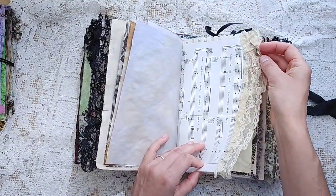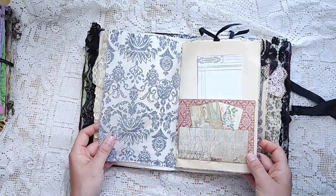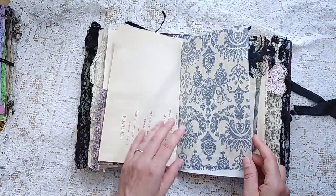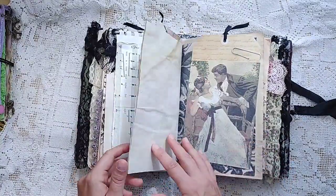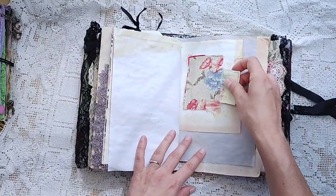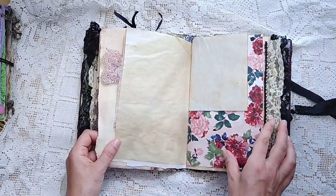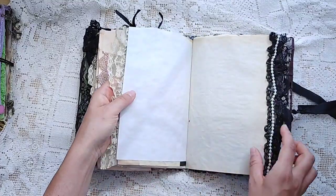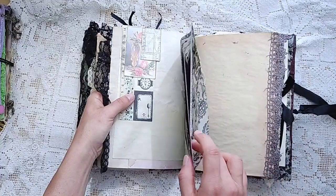She adds little pieces of junk jewelry and old lace and all different types of crinkly paper. Fabric pocket, old book pages, tissue paper. Love how beautiful this is. Little pieces of ephemera. Really pretty. Lots of places to write. Really nice. Very usable, but a really cool aesthetic.